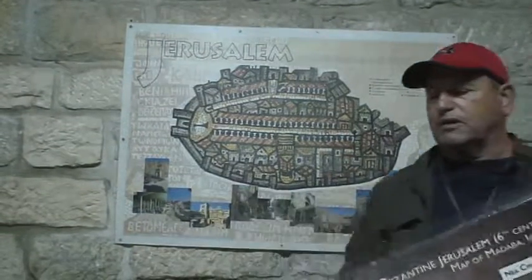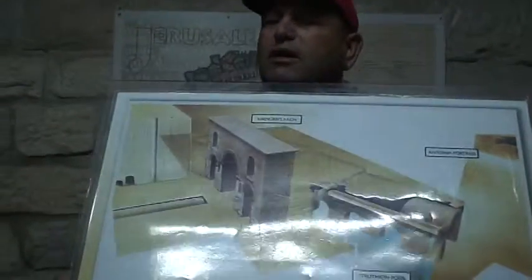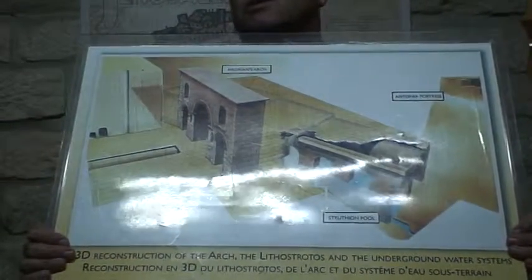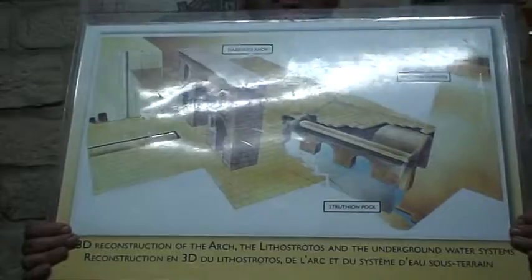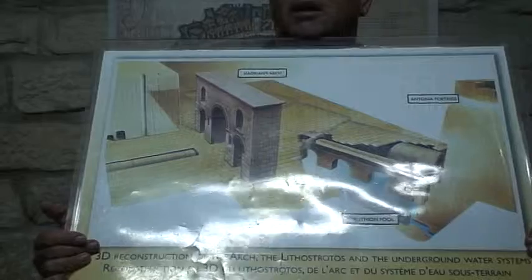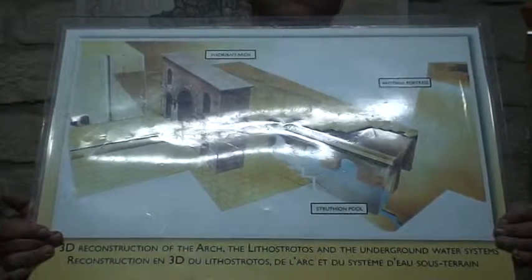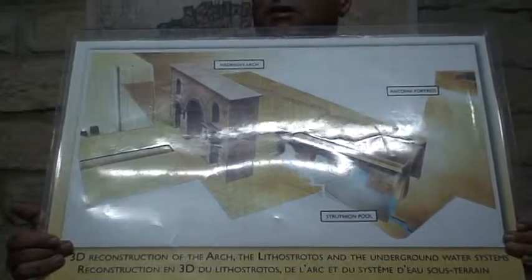This is how it looked when the temple was standing. Then Hadrian is building, instead of the Antonia Fortress, a huge platform on which the Roman soldiers were just sitting in the sun. In the middle of that fortress was a triple arch gate. You see the gate in the middle? On top of that was a statue of Helios and Hadrian standing together. Hadrian called the city of Jerusalem Helia Capitolina, which is the first time, though it didn't last long, that it was not called Jerusalem since the time of King David.